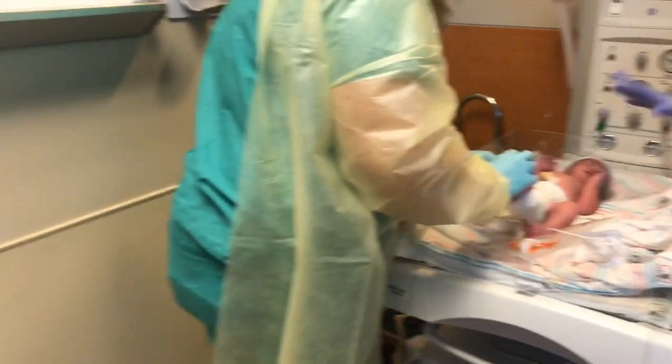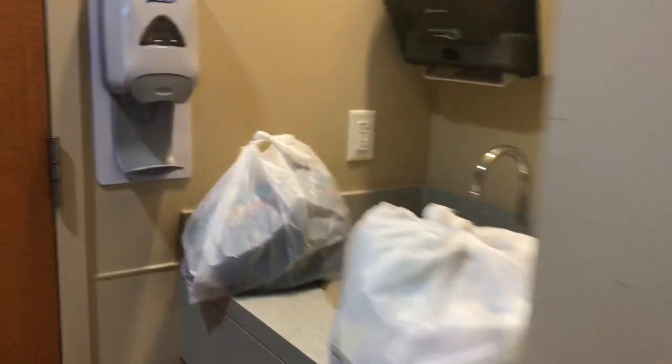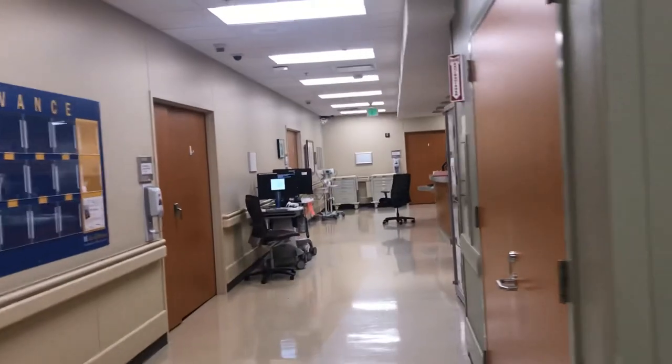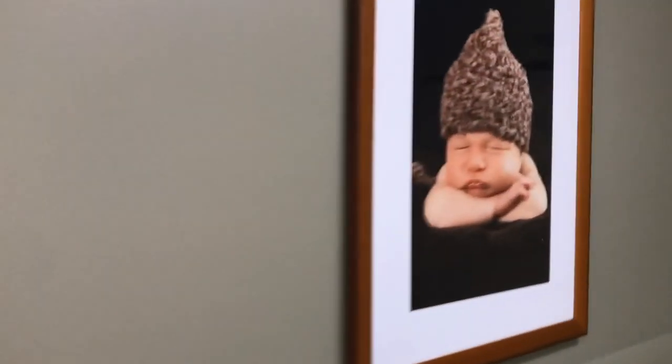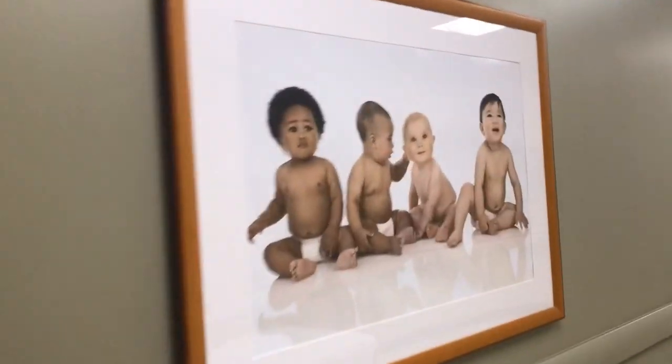Divide and conquer all the computer stuff, and you get more attention. So we're here right now. I'm going to show again the face. This is what they have here. Memorial Hermann. Picture of a baby, and here are some of the pictures, and it's a big hospital here in Katy.